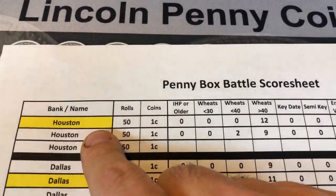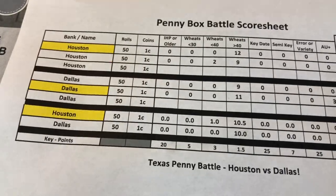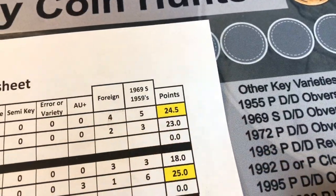This is finally the wrap-up boxes for this series, Houston versus Dallas. You'll recall Houston took round one with 24.5 points to Dallas's 18 points. Then Dallas came back and got 25 points in box two and defeated Houston, who got 23.